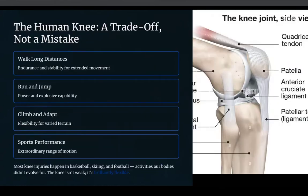And now let's talk about the knee. Something many people complain about. People say, why is the knee so easy to injure? Why didn't biology build a stronger joint? But actually, the knee is a brilliant trade-off.